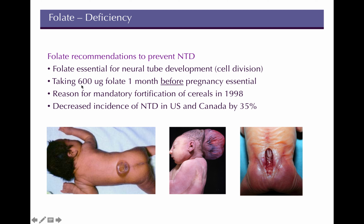If you look at what the prenatals have, most of them have, I think, 400 to 600. I think 600, they overshoot it a little bit just to make sure, in case you skip a dose here or there, just to make sure you have enough. And then I do have to say, remember I was saying that they started fortifying cereals and grains and stuff like that in the late 90s? That was actually very effective. Neural tube defect incidence went down by 35%, which is great.